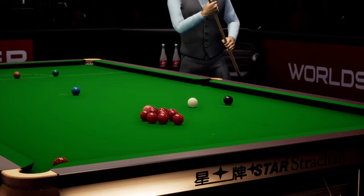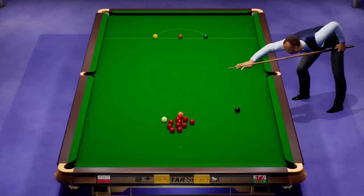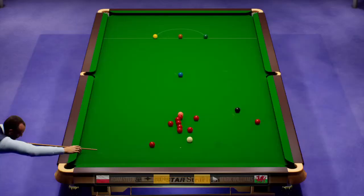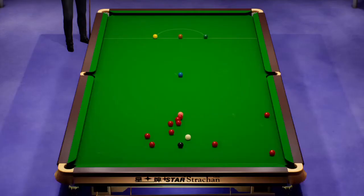He starts. Not an easy one, but a half chance. He's starting to build a good lead here. Well, that's just outstanding. Superb pot. He'll be very happy with the position here. He's nicely opened up the reds. 14, 19, 20. So he has room to play and extend his lead in this frame. Nice black there. 27. This is no gimme. This is not easy. In fact, he misses it.